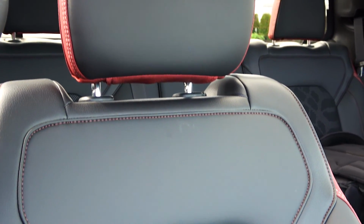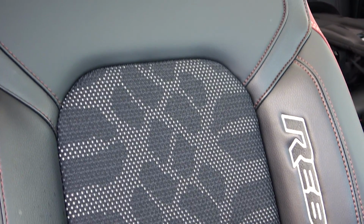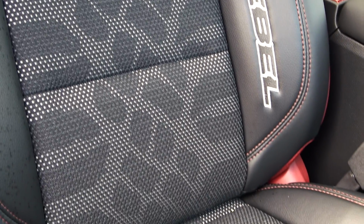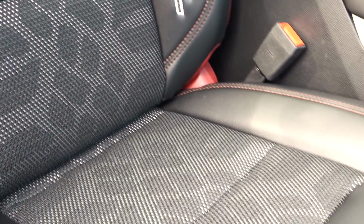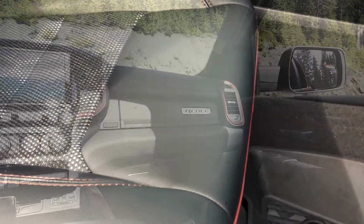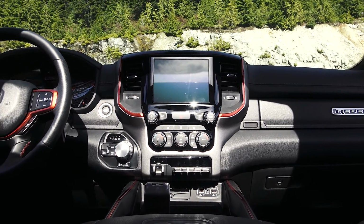The seats themselves are extremely comfortable and are a leather and cloth combination with the Goodyear Duratrac tread pattern in the cloth portions of the seats. The front seats also have Rebel embroidering on the seat bolsters. The driver's seat is full power, including lumbar adjustment, while the passenger seat is manually adjusted.